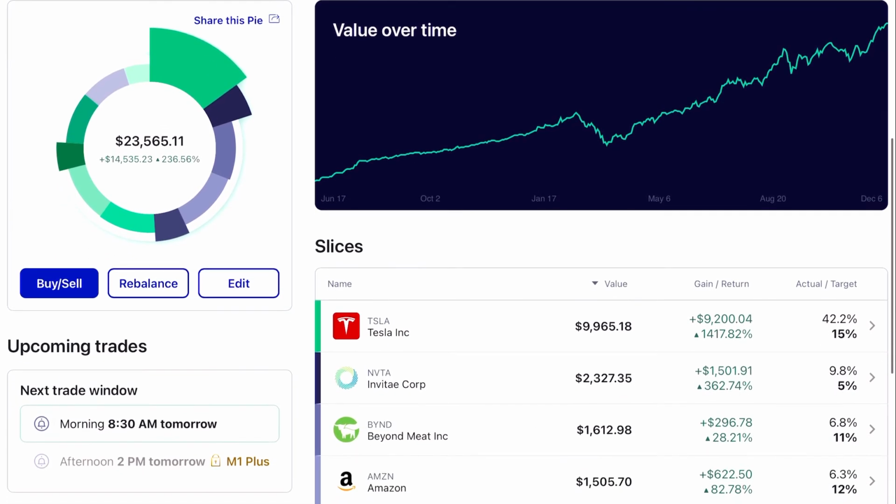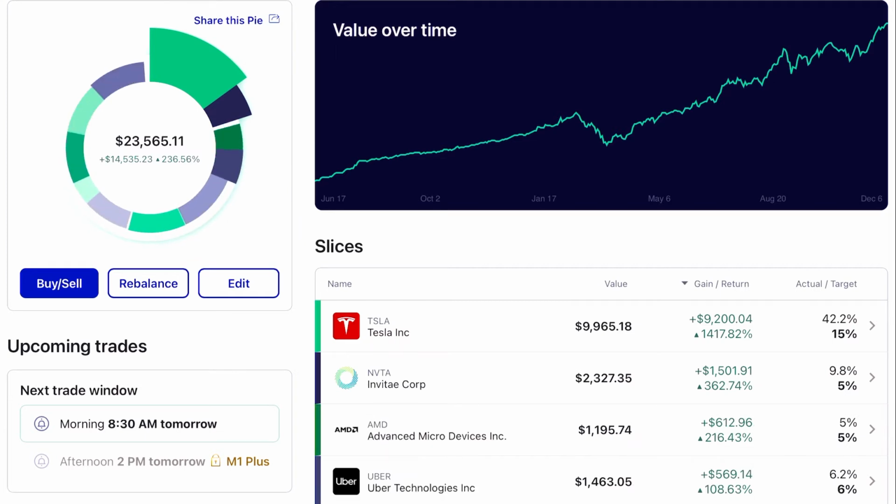So there's 11 stocks in here, and let's do the gain return filter here. And Tesla, of course, is the biggest part of why we're doing so well. Tesla is up $9,200 based on the investment that we put in here. It's up 1,417%. This is also a large holding in my personal holding for retirement, and it's done incredibly well. It's outperformed all my retirement accounts combined.